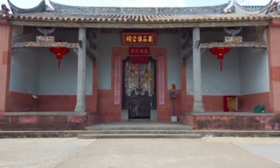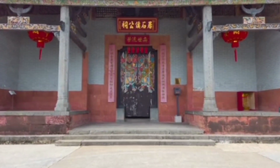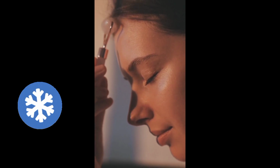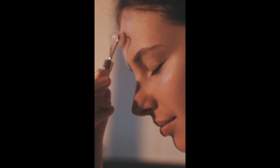First up, let's talk about the jade roller. Now, this little tool has been used in ancient Chinese skincare routines for centuries and is known for its cooling and soothing effects on the skin. What I love about jade rollers is that they promote lymphatic drainage, which helps to reduce puffiness and inflammation. All you have to do is roll it gently on your face, following a specific pattern, and it feels like a mini facial massage. It's so relaxing.